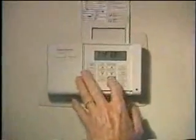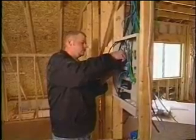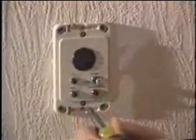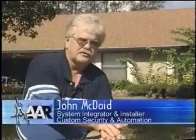From temperature settings to lighting, security, even distributed music and video, electronic automation is the buzz. However, in this age of high technology, sometimes the usefulness of less complicated security systems can be overlooked. Many times, people don't feel comfortable or don't need a full-blown security system, so they would just like some security that they can depend on, that they can understand.